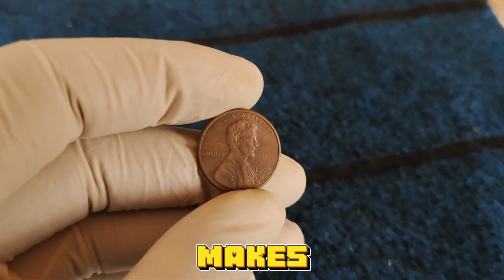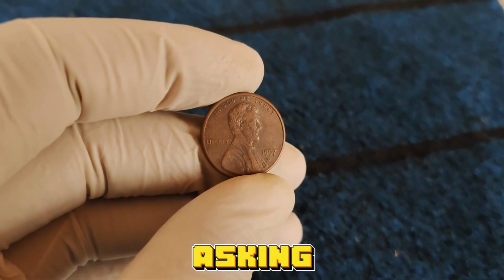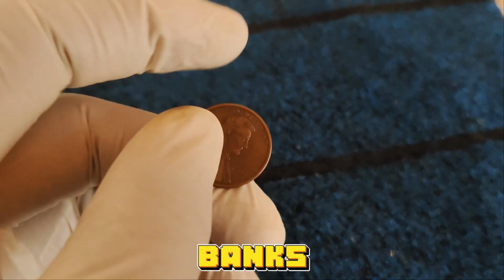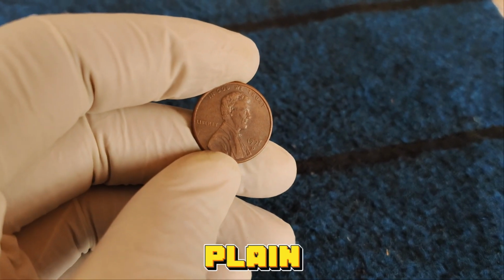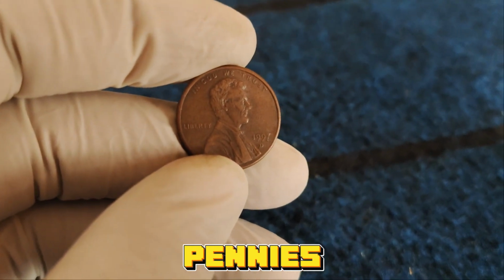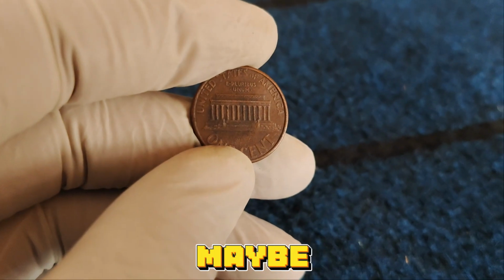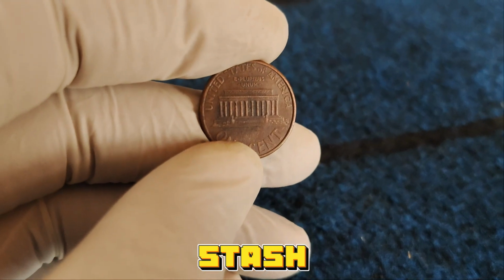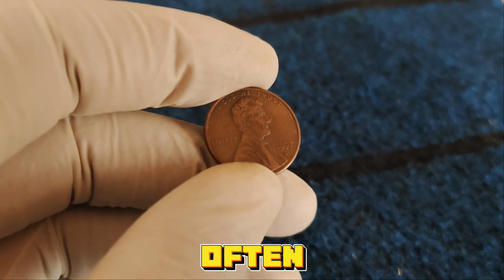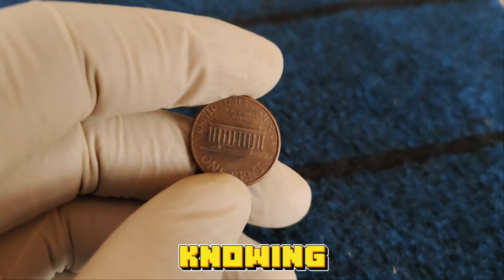Now that we know what makes these coins valuable, you might be asking, how do I find one? Start by checking change jars and piggy banks. You never know what might be hiding in plain sight. Bank rolls: go to your bank and ask for rolls of pennies to search through. Old coin collections: maybe you or a relative has an old stash of coins. Garage sales or estate sales: you'd be surprised how often people sell rare coins without knowing their value.